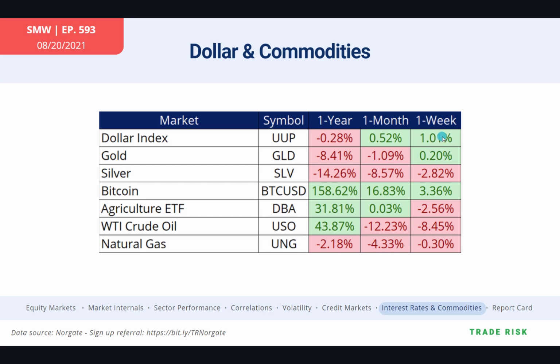If not, it's pretty darn close. We saw gold staying pretty sideways and resilient in the face of this rising dollar. Silver was not in that same camp. Silver is still seeing some selling pressure. Take a look at its 1 month return there, down almost 9%.